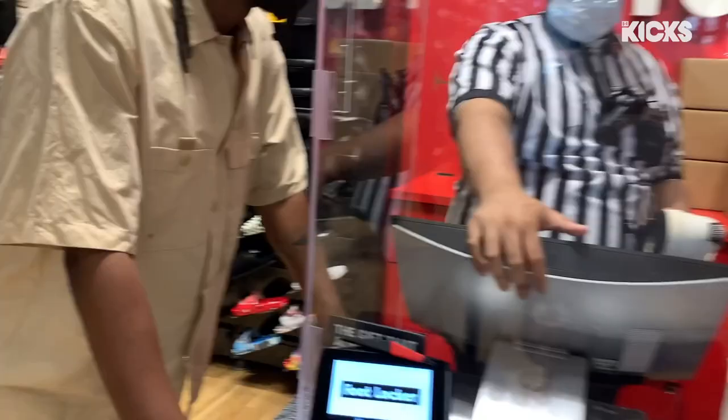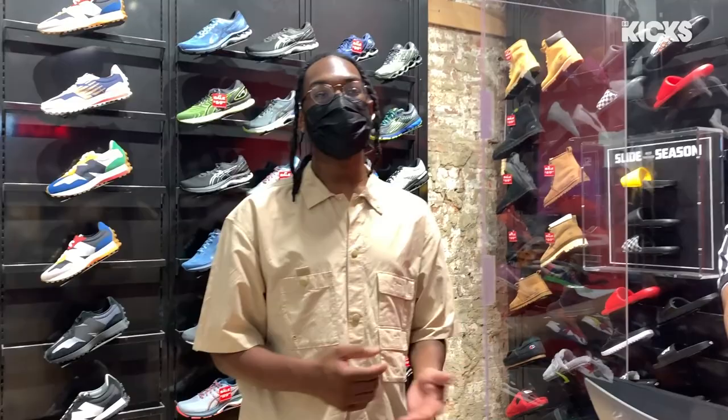Okay. How's it looking? They don't have my size in store. Other stores have it, but I'm actually gonna pick them up at another location another time. But here's my shoe below 100. These are going for 95. I'm gonna step out with some flames.